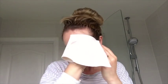I always used to use a flannel, but I find they create a lot of friction on your skin, and I am so prone to sensitivity or dehydration, so I have to be really careful about the heat and the friction that I use on my skin, and I find the sponge cloth is the most gentle way to remove product if you're a fan of a flannel.